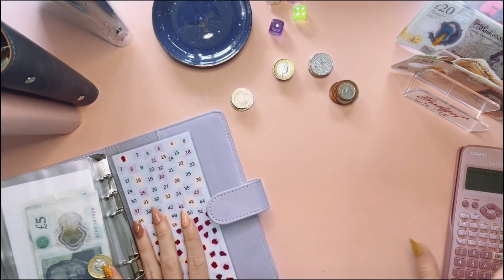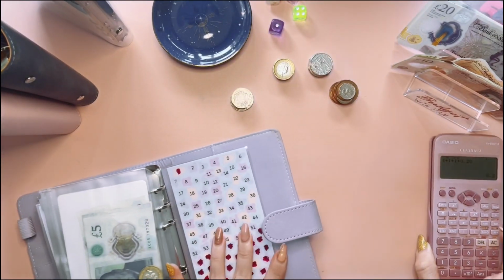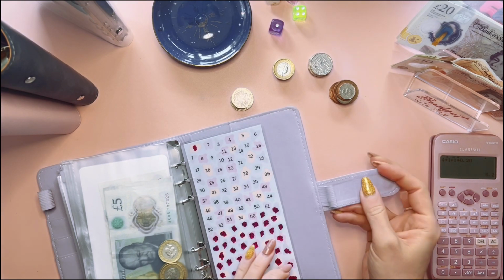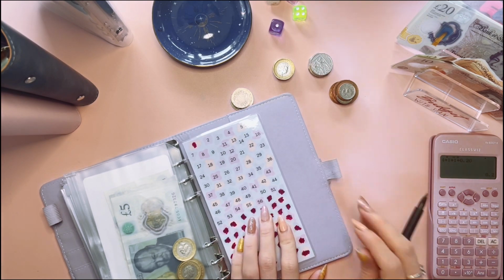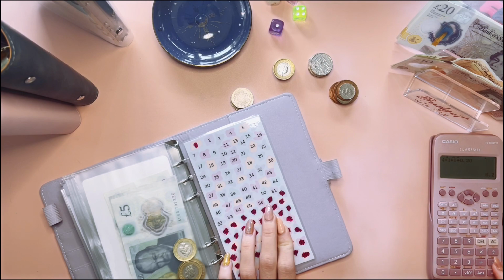Right, we have £6.20, if we can see that. So let's hope I don't mess this up like I did last time. Let's just write it down so that I don't mess it up and it's there then in case I do. Right, so I will again just fast forward as I'm doing this, but I'm going to start here and just work my way up.